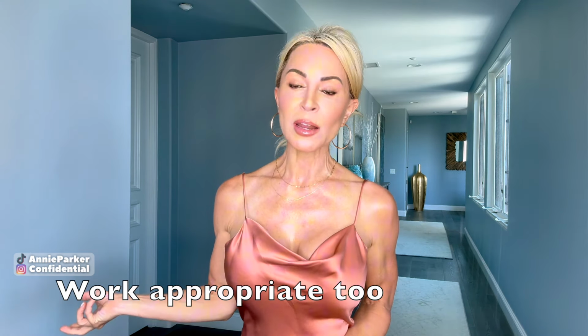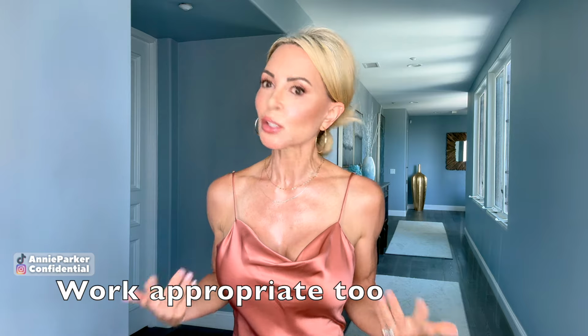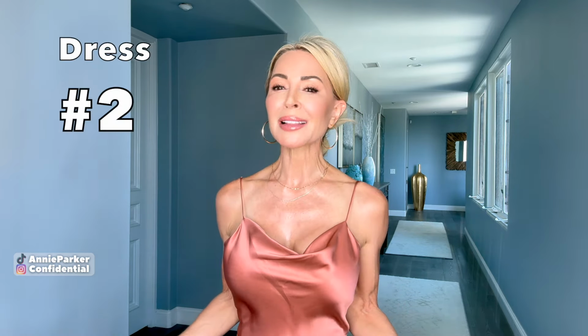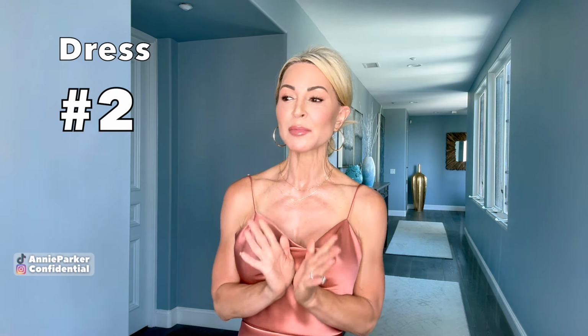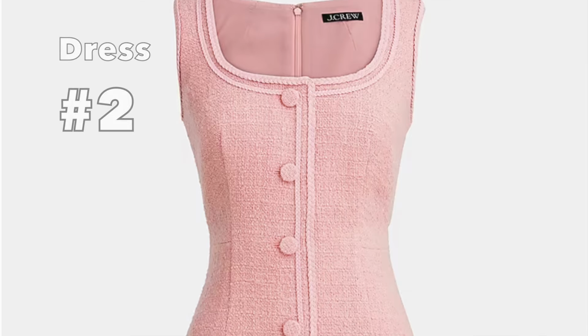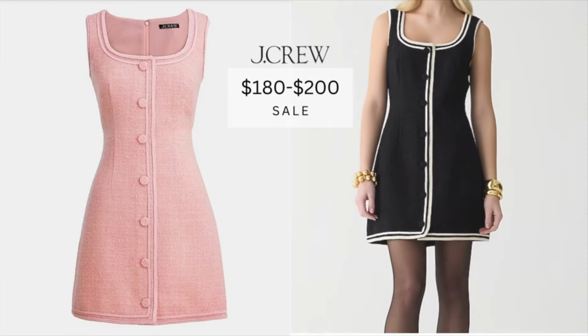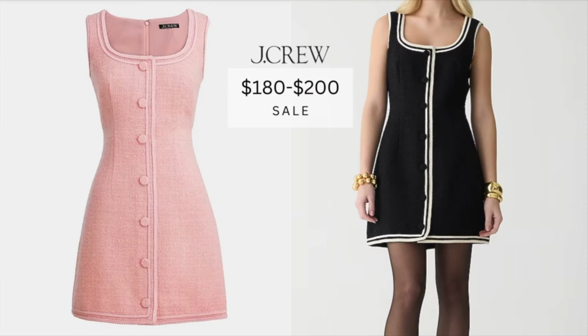This also looks great for work. If you have a more dressy professional environment, this works exceptionally well. Reminiscent of a classic Chanel, this is so daytime chic. This is a pink tweed day dress with contrast trim detailing, fabric covered buttons down the front, and a flattering sheath silhouette that falls above the knees, lightly emphasizing the waist.